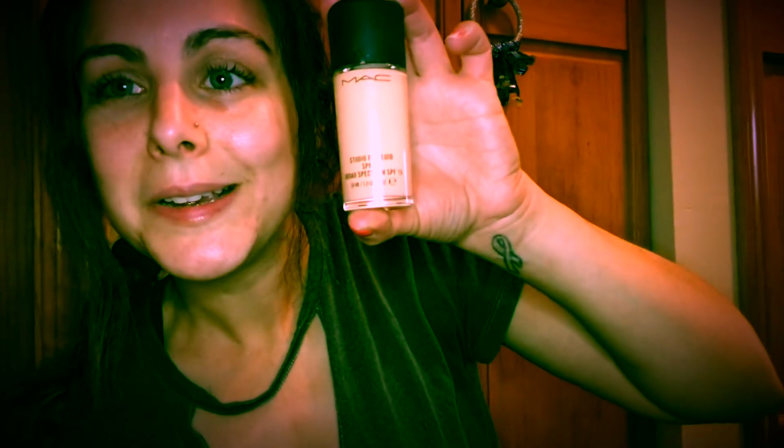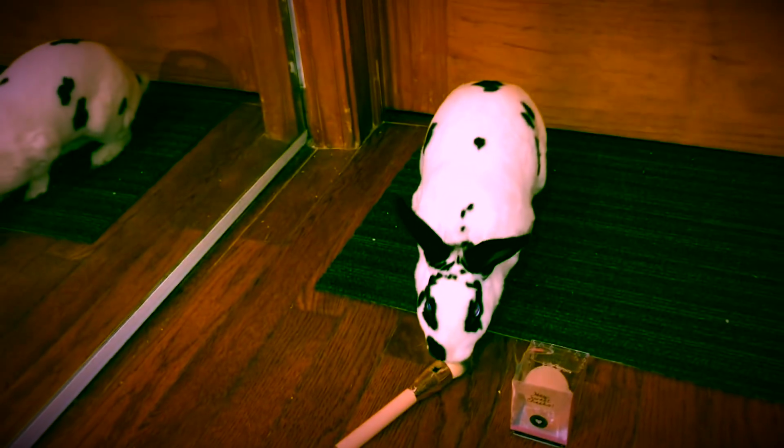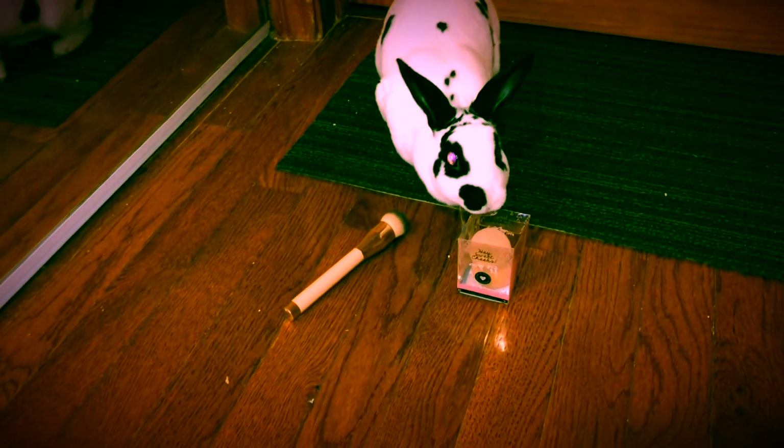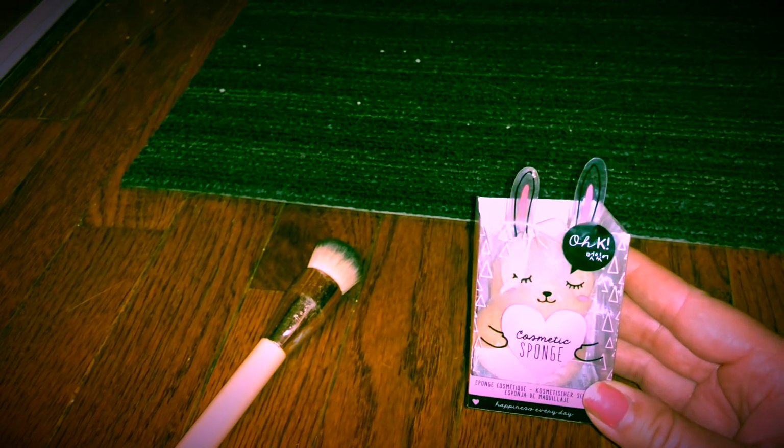Hi, Selena. And I'm not gonna put it on because I'm too lazy and I have nowhere to be because it's Sunday night. So we're gonna just skip that. I'm gonna have Selena choose how I'm gonna pretend to apply my foundation. Okay, all right, brush, we went with brush. I have this cute little beauty blender type thing that looks like a bunny in its little case, but she wanted nothing to do with it. She went with the brush.